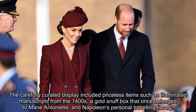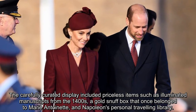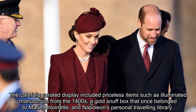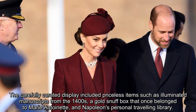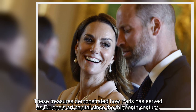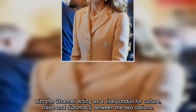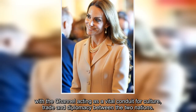The carefully curated display included priceless items such as illuminated manuscripts from the 1400s, a gold snuff box that once belonged to Marie Antoinette, and Napoleon's personal traveling library. These treasures demonstrated how Paris has served as Europe's art capital since the 13th century, with the Channel acting as a vital conduit for culture, trade and diplomacy between the two nations.